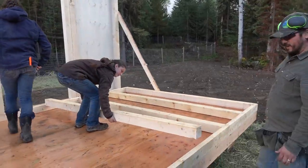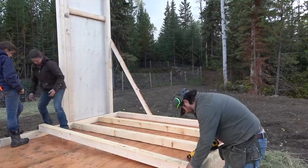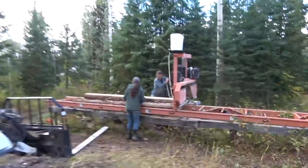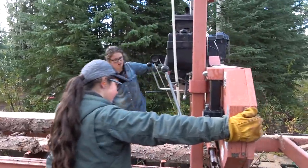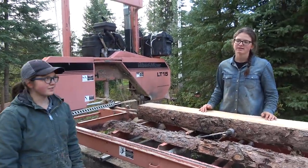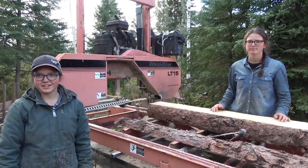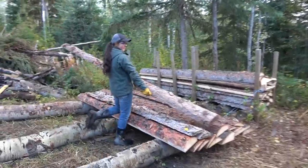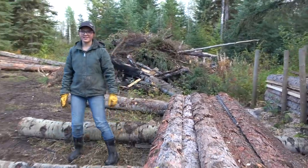Look at these things. Have you seen the girls milling this stuff? No, I need to go check it out. They have a huge, delicious stack of freshly milled wood. Hello, ladies. Hi. Tell me what's going on here. These will be some beauty pieces of firewood for the cook stove later, hey?